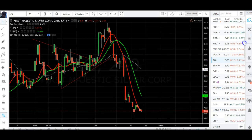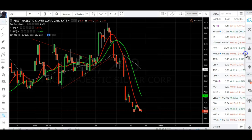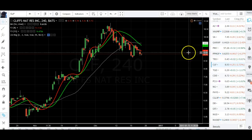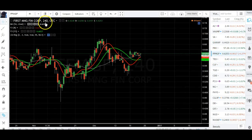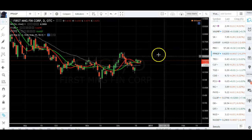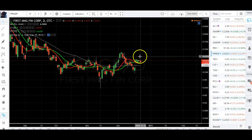AG took a loss again, below 7. CLF came back down a little bit. FFMG. So consolidating over the 34 on the 4-hour. See a previous high break on this, take a ride. Take out this reversal bar right here at 68 cents. But you got a flat top break right here as well.